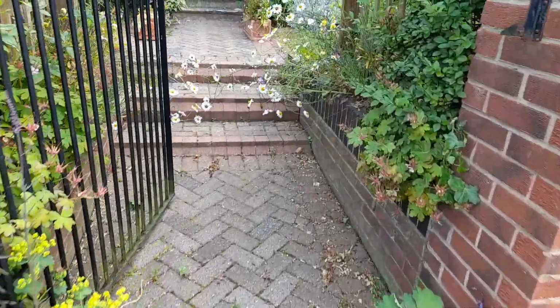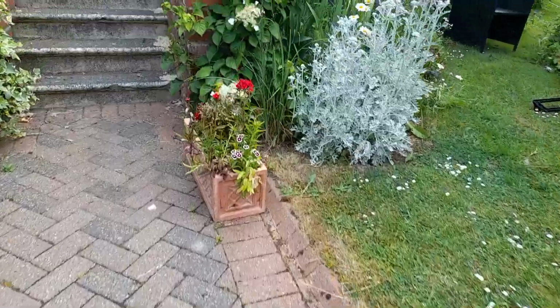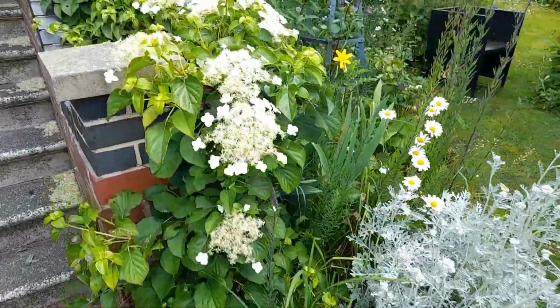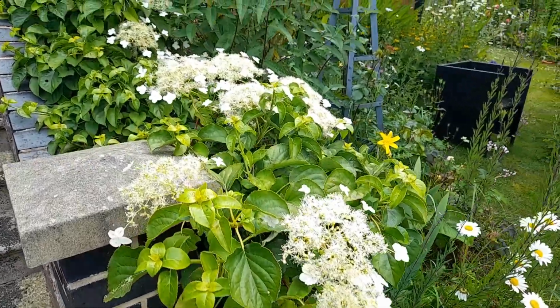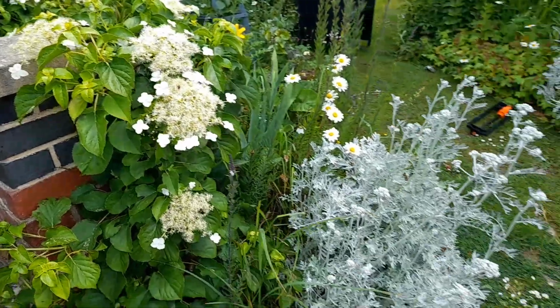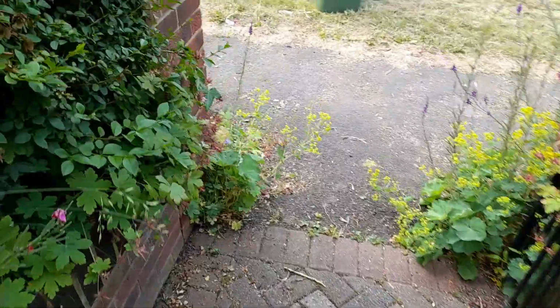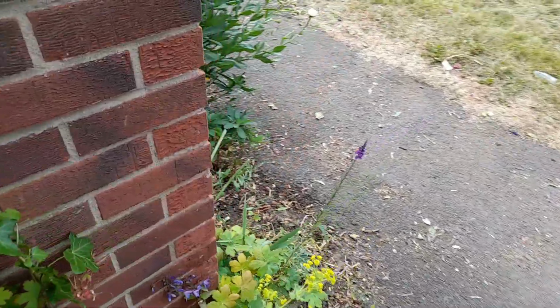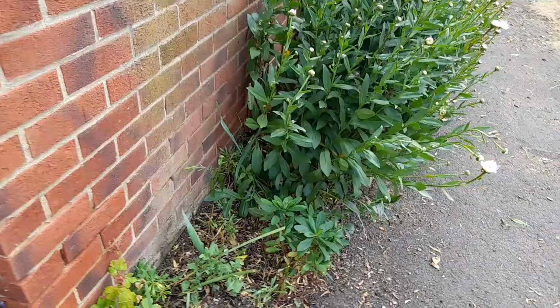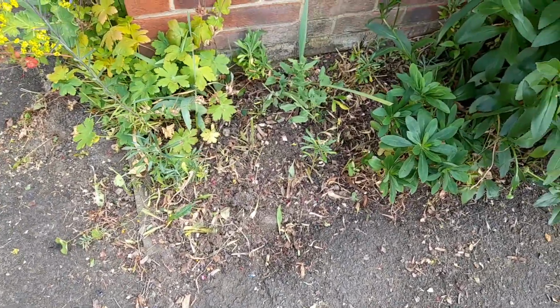Oh, just a little detour. I must show you this. Climbing hydrangea. Isn't he beautiful? Gorgeous. There's actually two in there, a gift from my late father-in-law and my sister. Been in there since 2008. So I've got a nice big gap here as well.